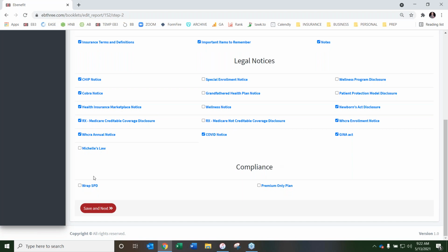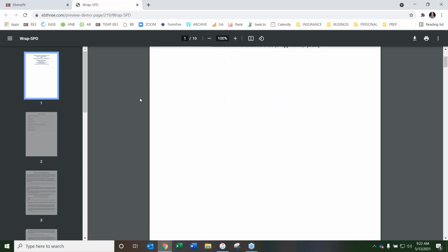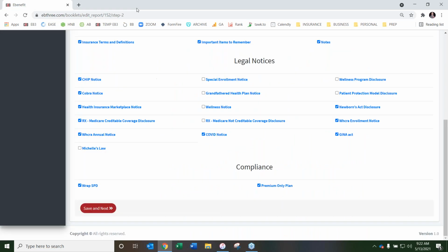And then down at the bottom, again, with all the information that you've loaded in, you can create wrap SPDs and premium only plans. If you want to take a look at what they look like, you can click on them right here. As you can see, in the finished product, you'll see a logo up at the top there, and everything will be filled in. But here's the general language of how this looks.